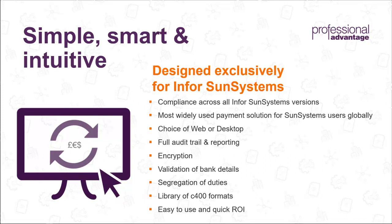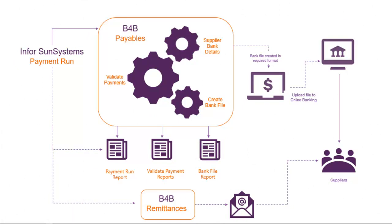It has segregation of duties, and it has a library of over 400 formats that allow you to work with many different banks across the globe. It is easy to use and has a quick ROI. The system is designed on full integration to the SunSystems payment run function. Payments are selected and validated within SunSystems, and then when the generated payment run is completed, this data is automatically passed through to the B2B module.